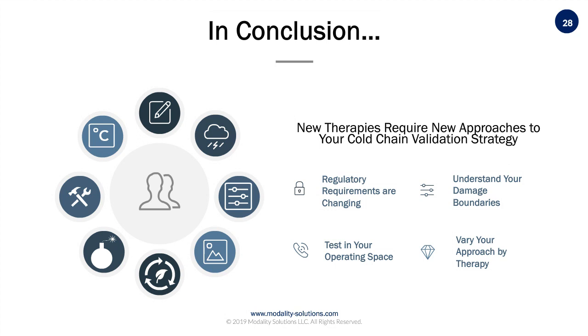It's really important to understand your damage boundaries. Dan walked us through the damage boundaries for a single hazard, the shock events that are there, but you have to understand what those damage boundaries are and define them very clearly in your operating space for all the hazards that could potentially impact your therapy. And once you understand those damage boundaries and what those hazards are, you have to make sure you're testing within your operating space. And I think the agency feedback has been clear, and as Dan walked through, testing in your operating space has to be something you do concurrently.